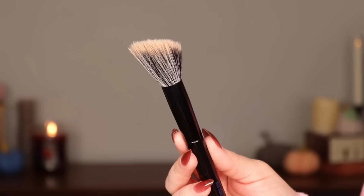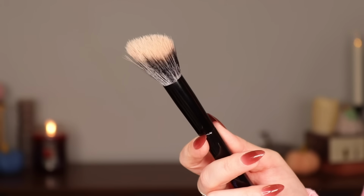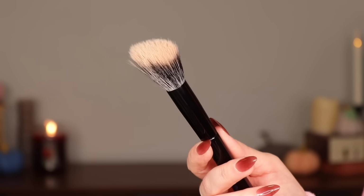For a bronzer brush, specifically for powder bronzer, I definitely like to use different brushes for creams versus powders. And to stray from BK Beauty for a bit, I have really fallen in love with this brush from Kaleidos. This is their Duo Fiber Contour Brush. I just love the way this applies bronzer. It is such a great shape and size.